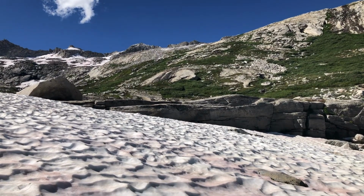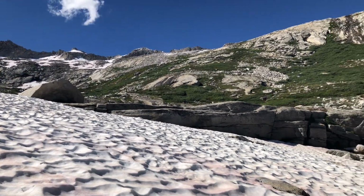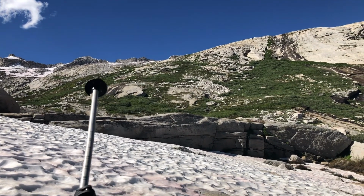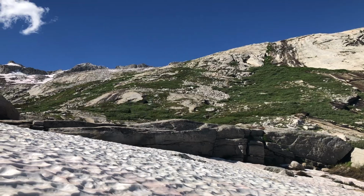All right, we're still not done climbing yet. Now we have to get up and over Elizabeth Pass, and we're thinking the trail is up here somewhere. We shall see.